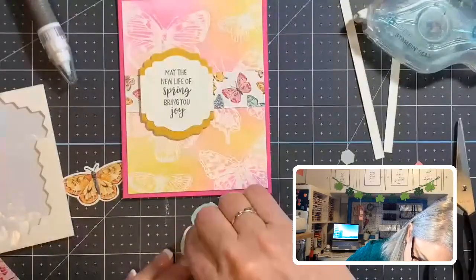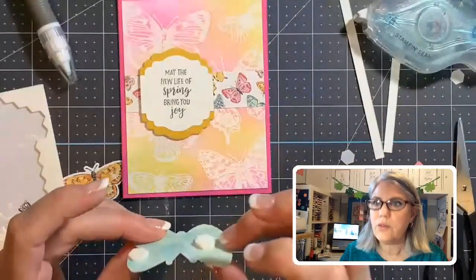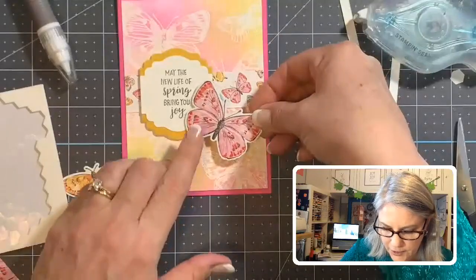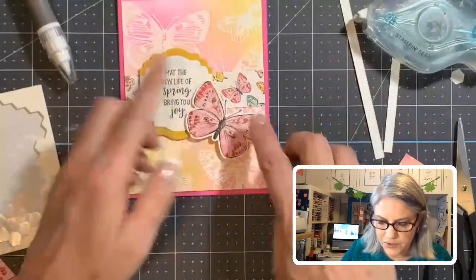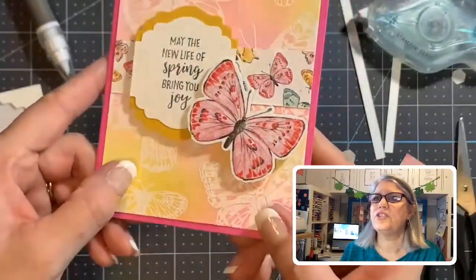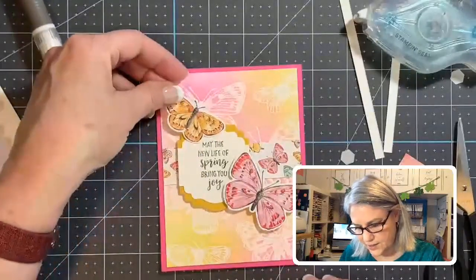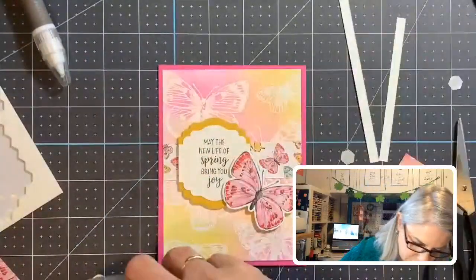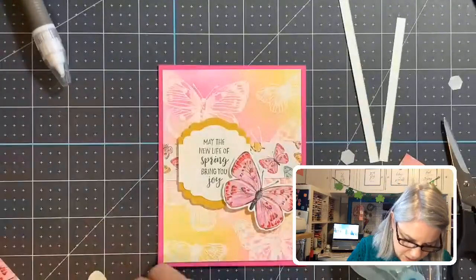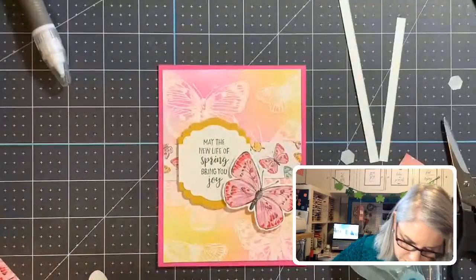Come on. There we go. So it's double thickness on this side. And so when I put the butterfly on here, he pops up higher than the sentiment, okay? So it gives it just a little bit more dimension. Now this one I'm going to keep the same height as the sentiment. So this one I'm going to put adhesive on this wing and one dimensional on this side, okay? And that keeps it from getting lopsided on this side.